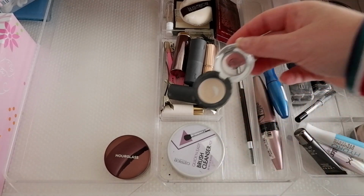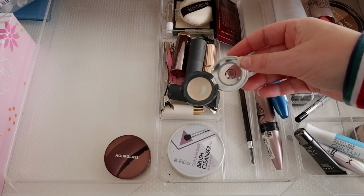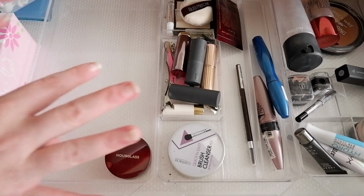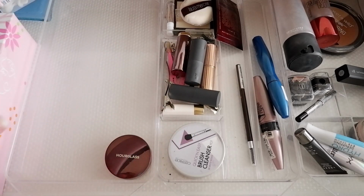And I've hit pan on my cream eyeshadow by The Body Shop. So that's all super exciting. So I've used up 4 products and I've hit pan on 1. I think I did pretty good on this.